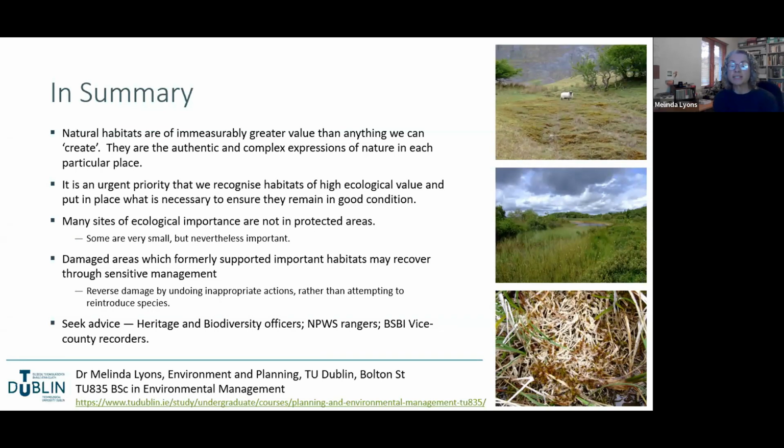And I would recommend seeking advice. If you come across a habitat and think that it might be something important, contact heritage or biodiversity officers, MBWS rangers. The BSBI Atlas that I've mentioned was put together from records by BSBI Vice County Recorders. They are the people who know the local areas very well. There are BSBI Vice County Recorders all over the country. They do operate in a voluntary capacity, so bear that in mind, but you may be able to get in touch with them through heritage and biodiversity officers, and they may be able to give you more help on recognising and figuring out what is ecologically significant and what it might need, and what to do about it.